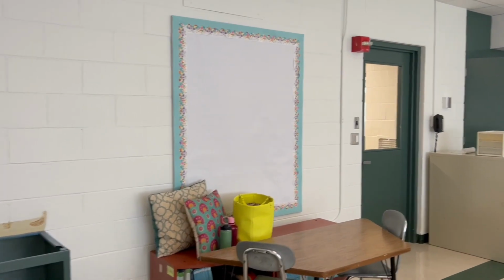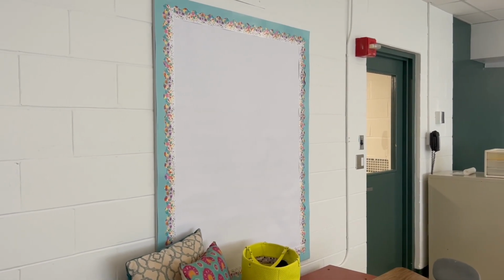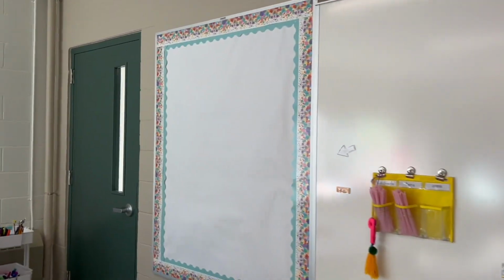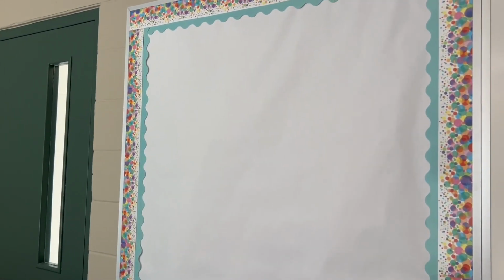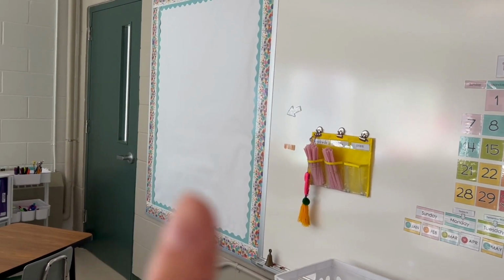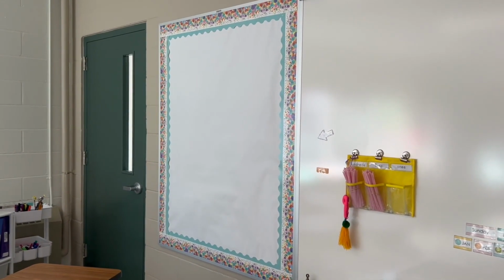All right, so one thing that I have done today is my bulletin boards. Now I did 2 options. I've got this one where I have the confetti border on the inside and the blue on the outside. And I also did this one here with the confetti on the outside and blue on the inside. Now, this is different than how I've had it the past 2 years, so I think I'm gonna go with this just to try something new.